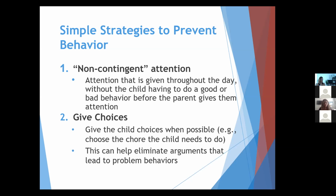The second antecedent strategy is giving choices. Now, I know that this sounds so simple, and some of you might be thinking, I think I'm already doing this. But one of the things we have to be mindful of when giving choices is that we want to give choices particularly when it comes to things that the child isn't thrilled about doing. Let's say you give a child a choice between their 2 favorite things, maybe their iPad and watching their favorite TV show, right? Well, that's an easier choice to make, and it's great that you're giving that choice. But when we talk about the strategy of giving choices, we're really talking about giving choices when it comes to tasks that are less preferred.